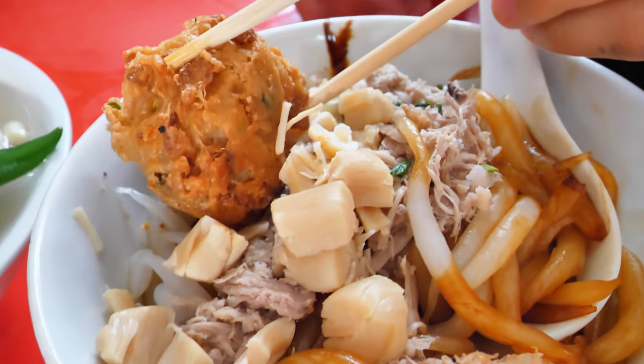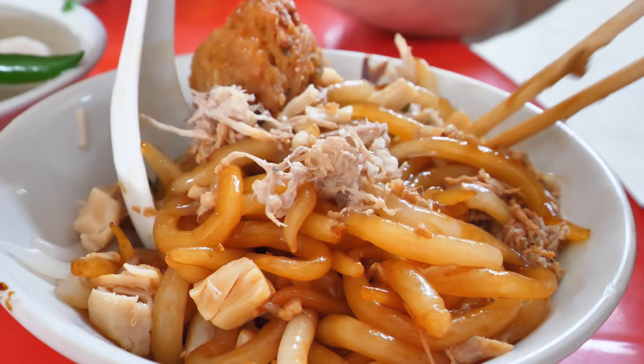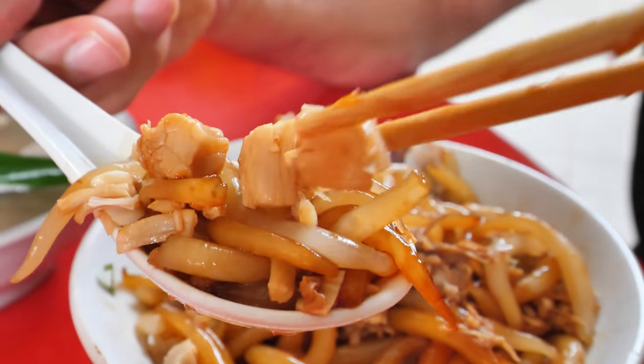Wow, and what's this here? This is jicama. Like a fried jicama ball. Yes, that's right. And I love how he loaded up the pork lard. Yeah. And there it is, let's just garnish it with scallop for that luxurious first bite.